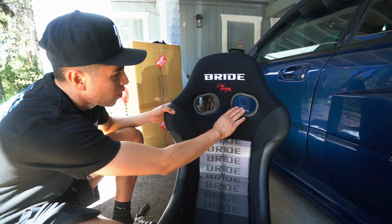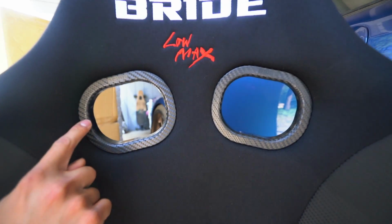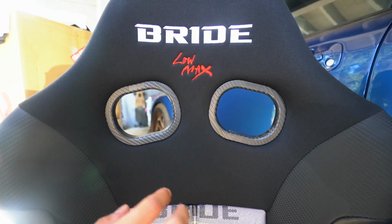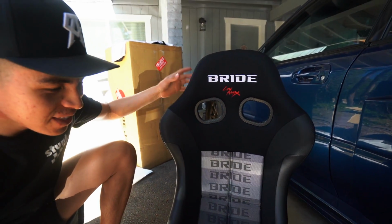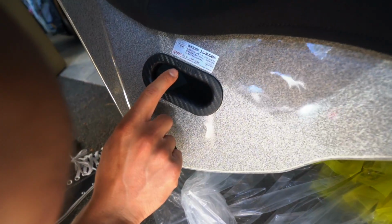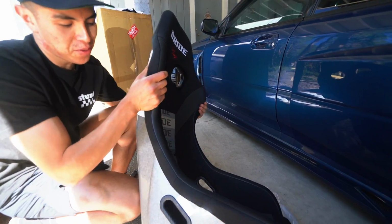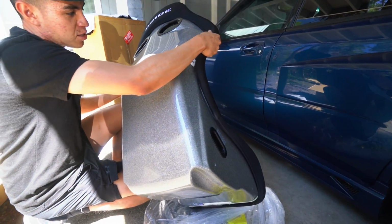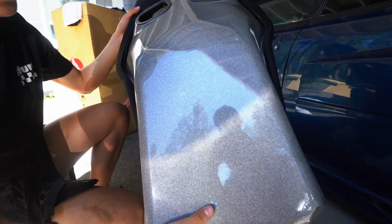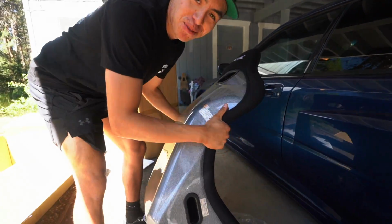At the top here, where your harness holes are, you have this carbon piece around the edges, which is just a really nice touch. I really like that about this seat. And also you have them on the sides right here with the Bride logo on the top. Just a super nice look. And then of course, like I said, on the back, we have the Sparkleback FRP. Bride logo on the back right here. Overall, just a super high quality seat. I'm super excited for these.